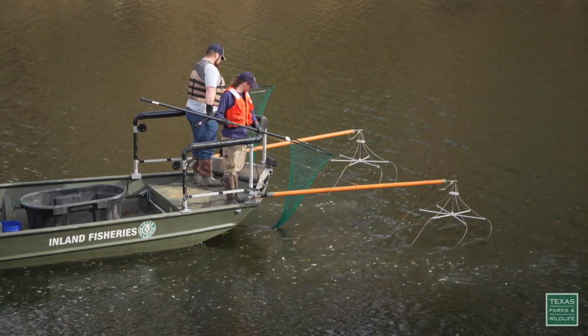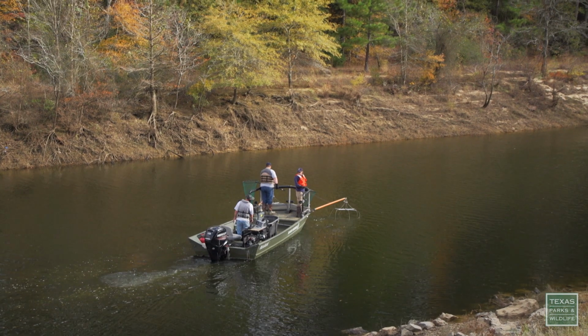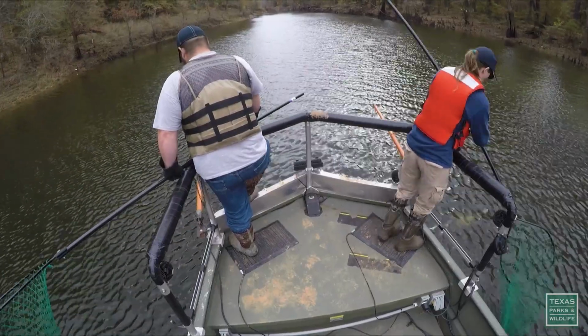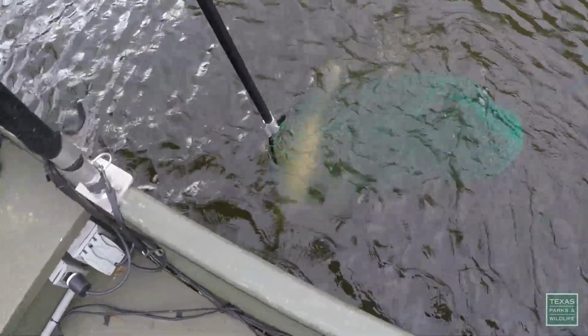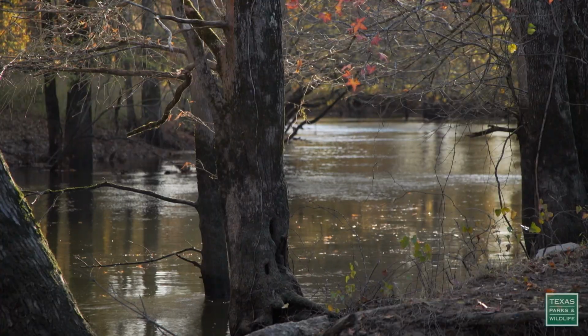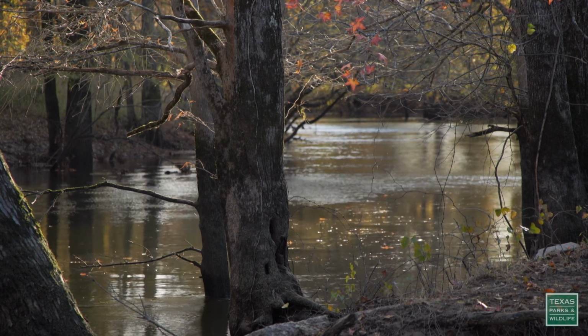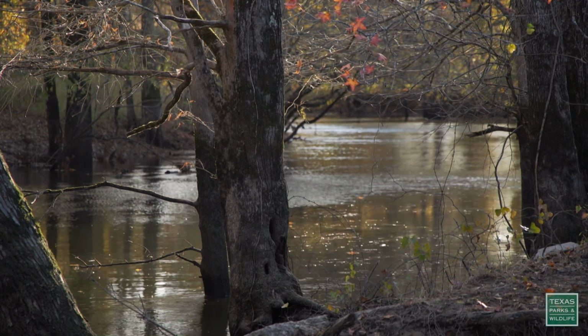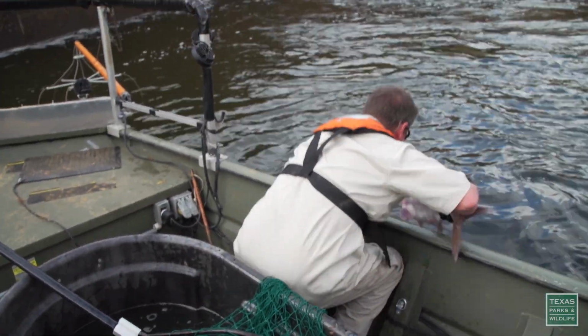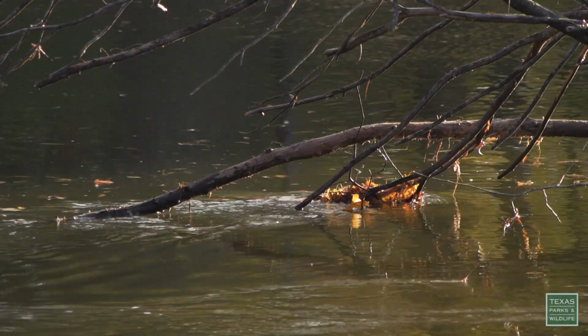Some might ask if one old fish off limits to Texas anglers could be worth all of this effort. But restoring this fish only happens by restoring a more natural ecosystem. The work that we're doing for paddlefish doesn't just benefit the paddlefish. It benefits the river ecology and probably more than 30 different species of fish that live in the river.